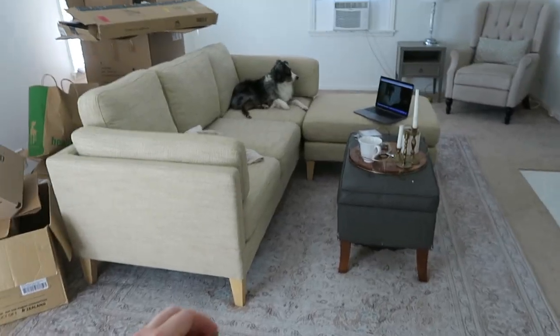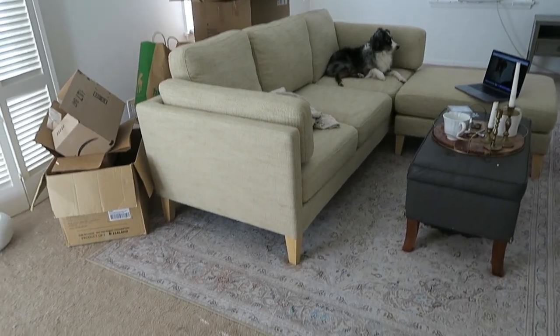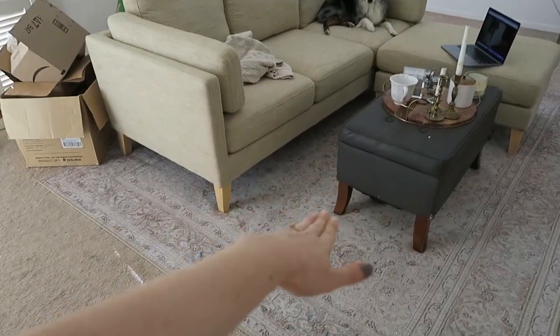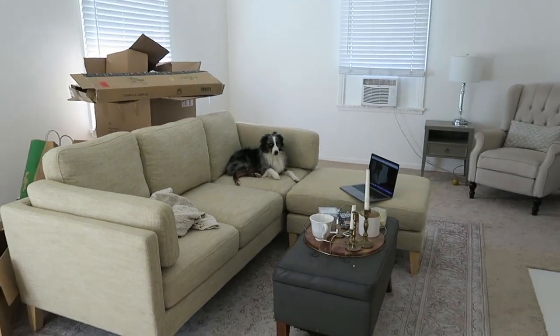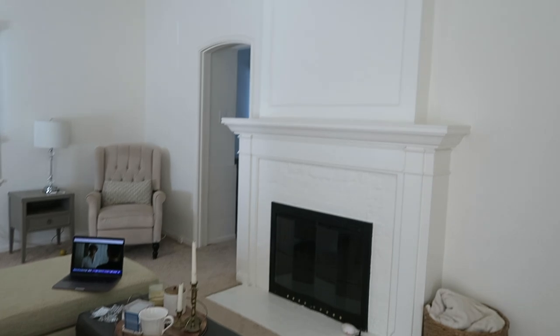Because it just adds a lot of character to the room. It really brings in like the center of the space and adds some design. And I like my neutrals, and then I like to add pops of color throughout the seasons. And then here is the current mantle situation with the TV.